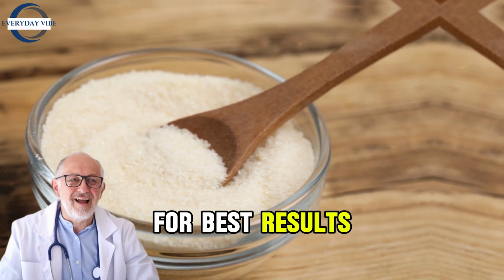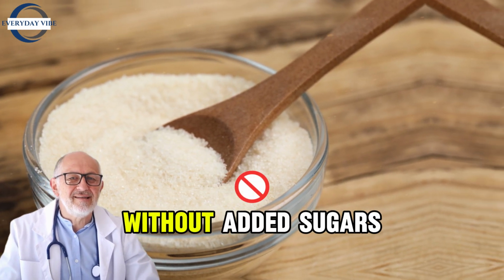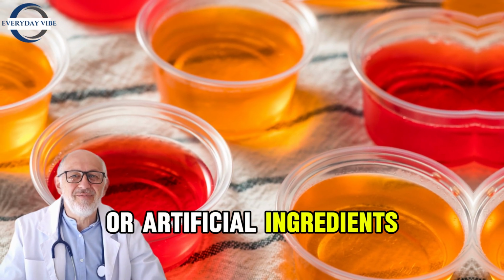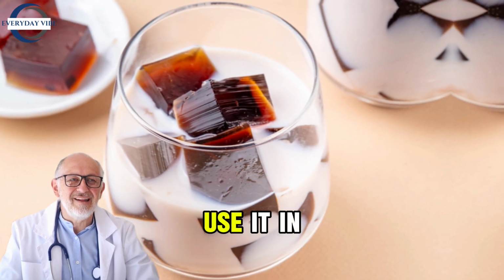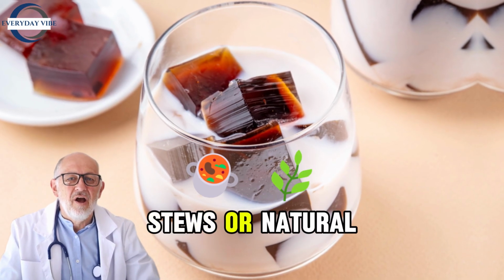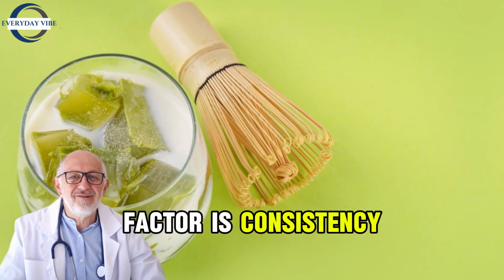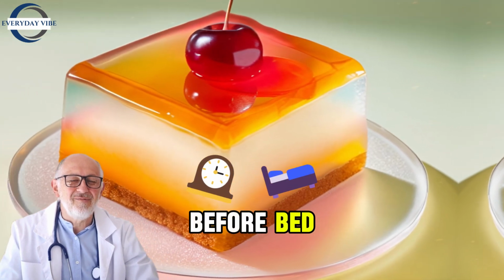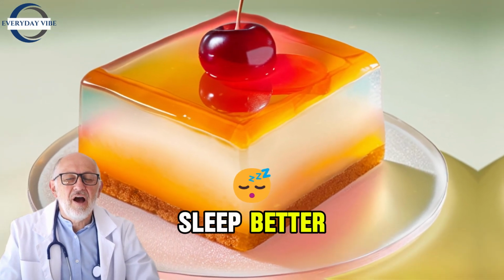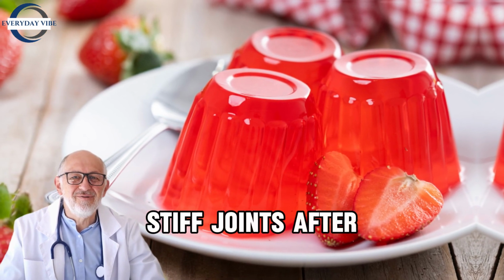For best results, choose gelatin powder from grass-fed beef, without added sugars or artificial ingredients. You can dissolve it in warm water, herbal tea, or use it in soups, stews, or natural fruit-based gummies. The most important factor is consistency. A small cup of gelatin in the morning or before bed may help you sleep better, reduce inflammation, and loosen up stiff joints after a long night.